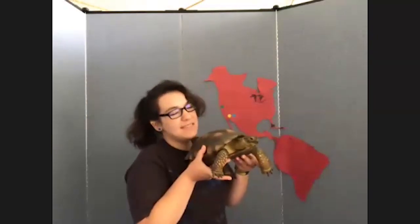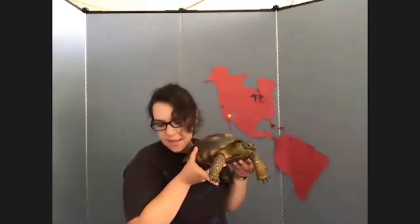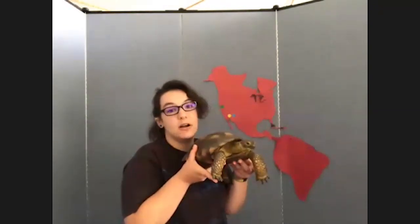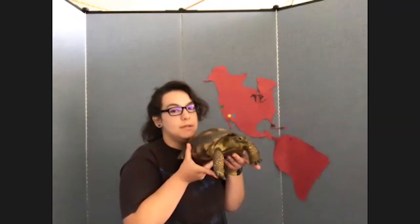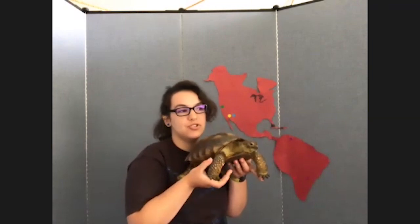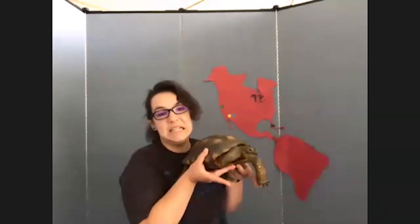Usually 3 or 4 tortoises will share a burrow, but we found burrows with up to 20 tortoises inside, which is pretty cool. And they're actually endangered. That means there's not very many of them left in the wild, and that's for a couple reasons. When they hatch out of eggs, they're altricial. So altricial means that they're not ready to be fully on their own. Their shells are soft for the first 5 years of their lives, and they're really vulnerable to being eaten.